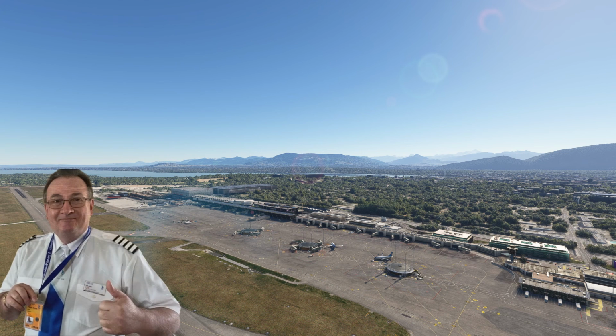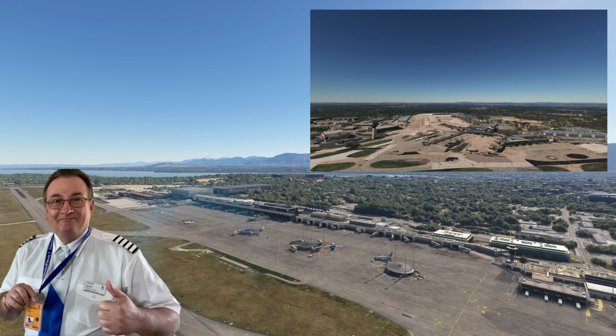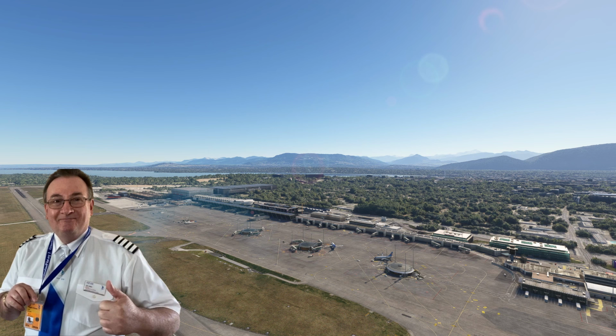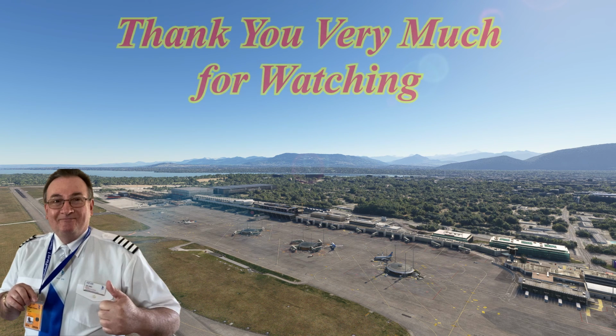Stick around this week, we've got another review coming. I'm doing 2 this week. We're going to be looking at Manchester, the new version by TAI Models, and to see just how good that is. Bear in mind the last time we had Manchester brought out by MacOSim, which is a really good scenery. It'll be interesting to see whether TAI Models have done something as good or if not better.